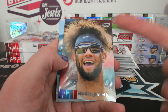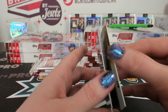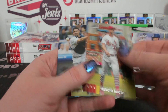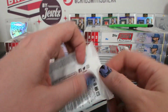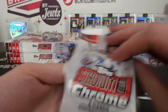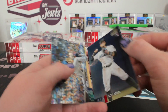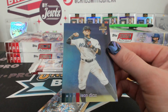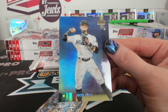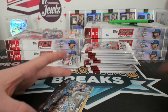And the stadium in his glasses. It looks so cool. So I usually remember 9 seconds after. The Chessie refractor for San Diego. Chatty P. Diaz, 20 of 50 gold. Let me bring this down a little bit more. Diaz gold for Miami. Sean.